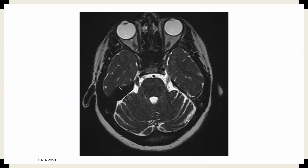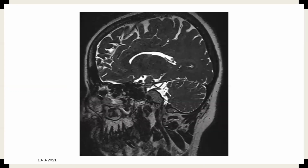In this T2 MRI image, we can compare the trigeminal nerves on the left side and the right side. We can notice that there is no signal change, and the girth is the same. However, on the left side, you can see in this other image how the vessel, which is the superior cerebellar artery, is looping down into the nerve in close proximity. And this eventually will cause changes in the nerve and produce the trigeminal neuralgia.